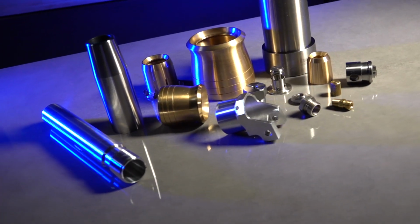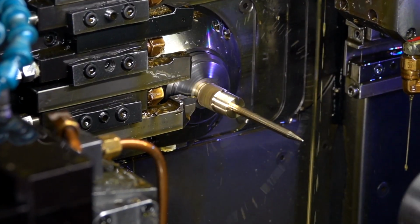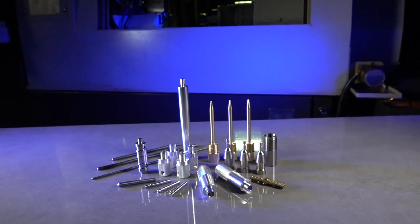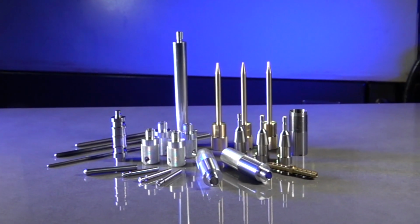Our customers will send us a print. They may not necessarily know what type of machine it needs to run on. That's why we are here. We are here to select the proper machine the part is capable of running on in an efficient, cost-effective manner.